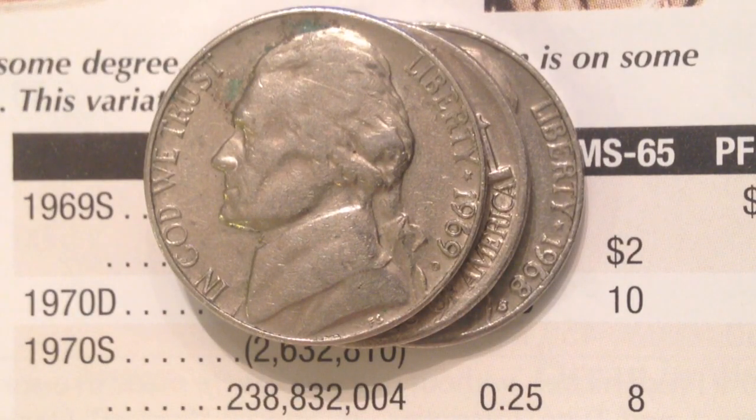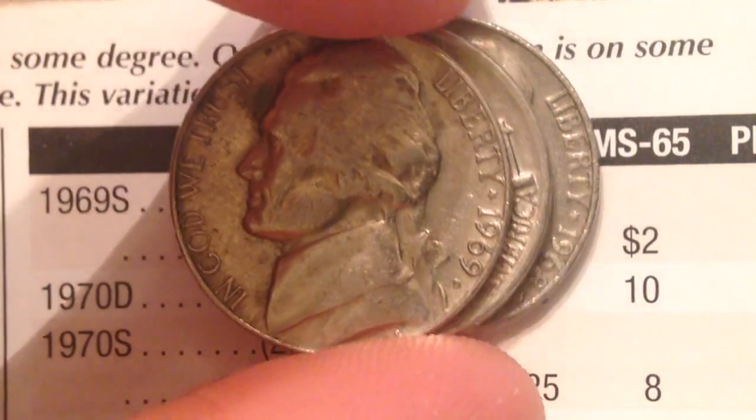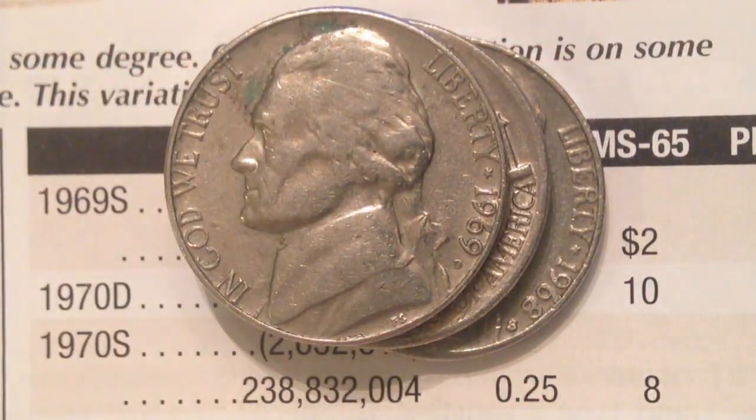So that's what I'm trying to get across as far as the price for a mint state 65. The price for the mint state 65 on the PCGS price guide for 1969 Denver Mint is $15,000. That's going to be in the title of this video because that's kind of the big hook, the big catch, the big price. So keep your eye out for that 1969 Denver Mint full steps. Like all the other Jefferson nickels, you're going to want to look for full steps, very important.